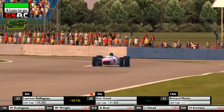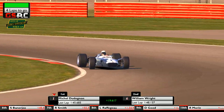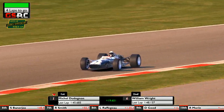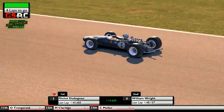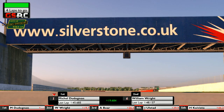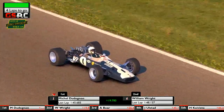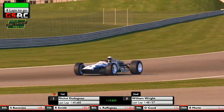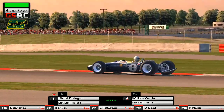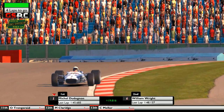And if you're just joining us here on the Global Sim Racing channel, you're watching round 5 of the Lotus 49 Grand Prix Legends Series official racing. It's the Golden Anniversary World Cup that they're celebrating this season in this car. 50 years that this car has been in existence. A classic one, as Michel Dudignon looks to be running away with things with only 4 laps to go.